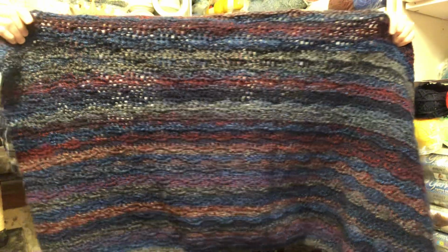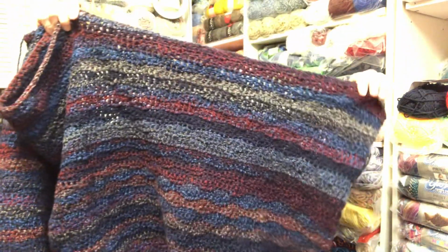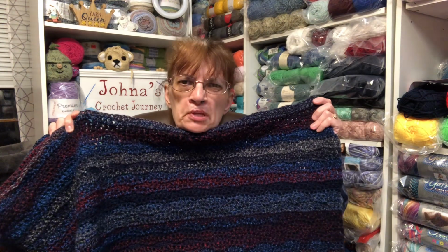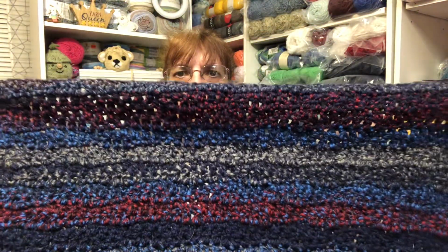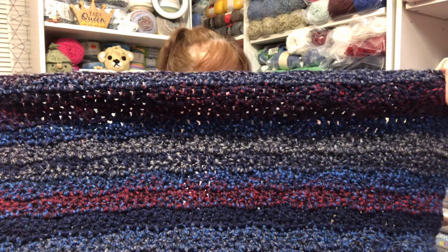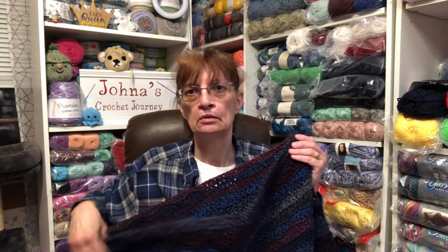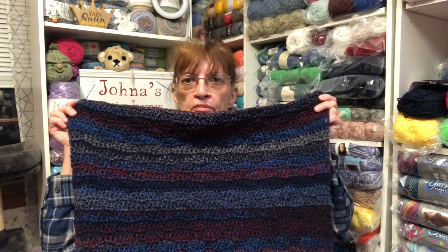So this is how tall it is. And then it's here. And then here. And I believe it was a multiple of 8 plus 5 that I have written down on the paper. So I just love how those colors change. And then you can see the waves. And this pattern was specifically for this yarn, if I remember correctly. So I will try to find it before I'm done with the blanket, but maybe just typing in ocean blue blanket, you might get a hit on who created it.